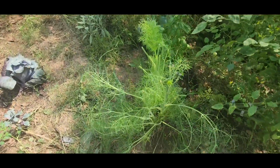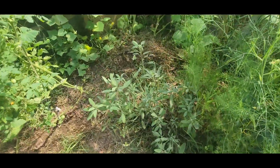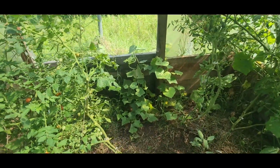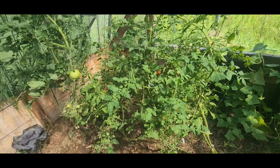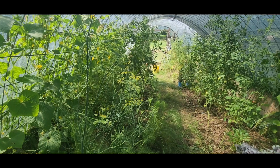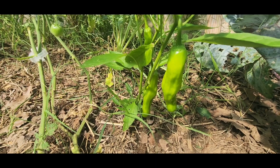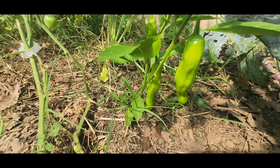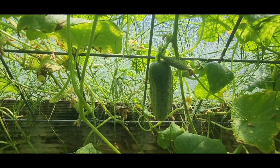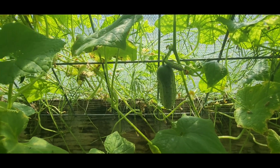My herbs are great. I pick from them frequently. Basil, dill, sage. There's some thyme down there. I got cucumbers growing out of the greenhouse. Some more cherry tomatoes. It's kind of a jungle. Some shishito peppers. National pickling cucumber.